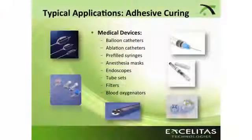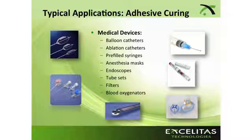So some of the typical applications that we're involved with within medical device manufacturing, you have things like catheters, syringes, endoscopes, blood oxygenators. Again, all of these products right now are being cured using lamp-based technology. These customers are interested in transitioning to LED, but we need to make sure that they can, again, get a repeatable process using now a different light source.